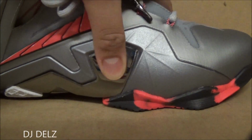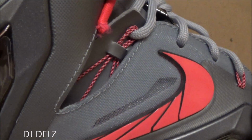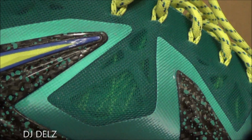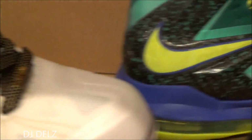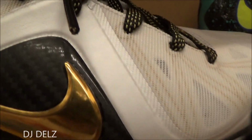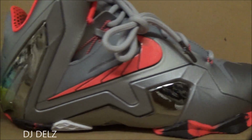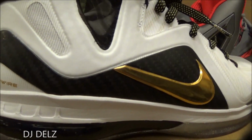You have your lock-in support here and here, and as you can see here, you can actually see the dynamic Flywire verse on this one. You see it popping out. It's visible inside of the shoe, as you can see. And then over here, as you can see, the Flywire is in the actual fuse. No carbon fiber on this shoe like we've seen on this one right here and on the 9.